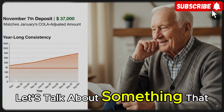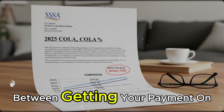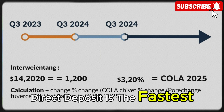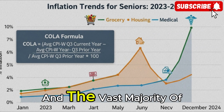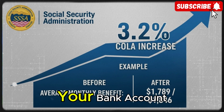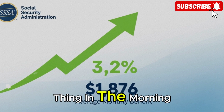Now let's talk about something that causes a tremendous amount of confusion, and that's the difference between getting your payment on November 7th versus getting it earlier or later than expected. Direct deposit is the fastest and most reliable way to receive your Social Security benefits, and the vast majority of recipients use this method. When you have direct deposit set up, your payment typically arrives in your bank account on your scheduled payment date, and it's usually available first thing in the morning.